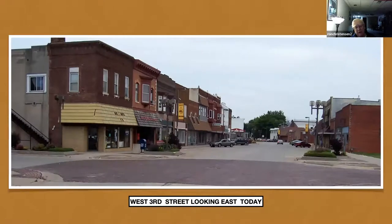And this is what it looks like now. Tama is really, the population's about the same, but the downtown doesn't amount to much. And that's, of course, pretty typical of all the little towns. This is almost the same place, except turn around looking the other way.